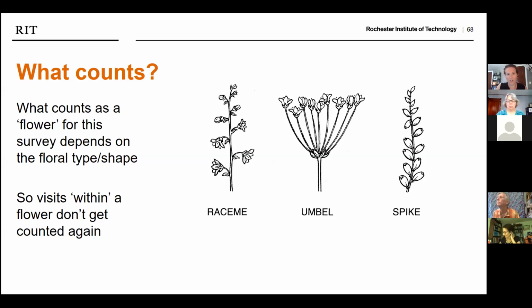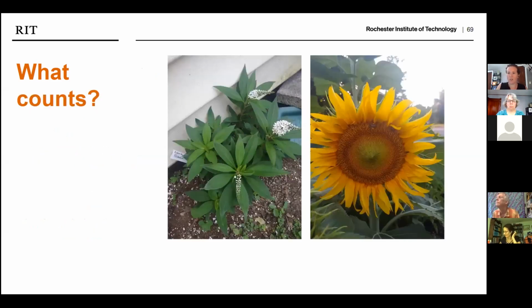So for example, I want to show you in this next picture. These are two pictures from my yard, right? So that picture on the left, you can see that on that evening primrose, there are three different kinds of floral spikes. So the whole spike would have to count as a flower, whereas this sunflower here counts as one flower. So it's not about size, it has to do with the kind of floral type. So that's something to just be aware of, that's what we need to orient students to as they would be doing this lab activity, to understand that what counts as a flower might be different than what they had learned about flowers in a different context potentially.